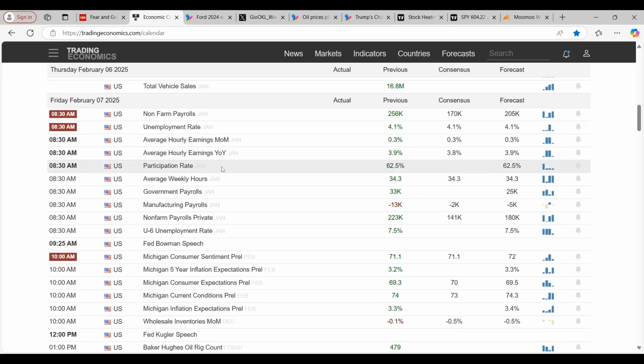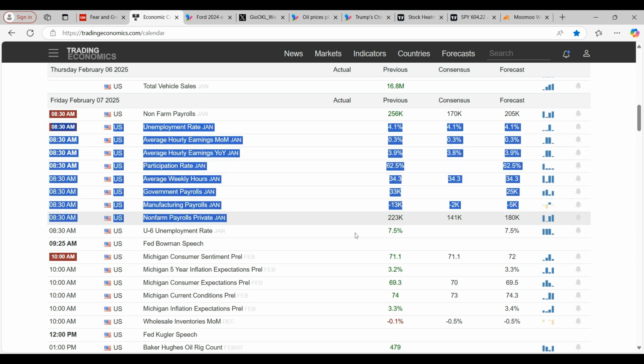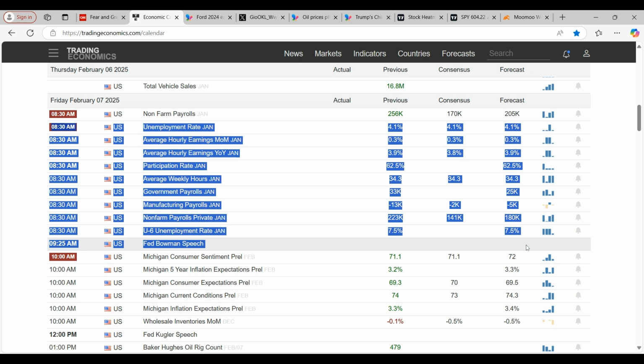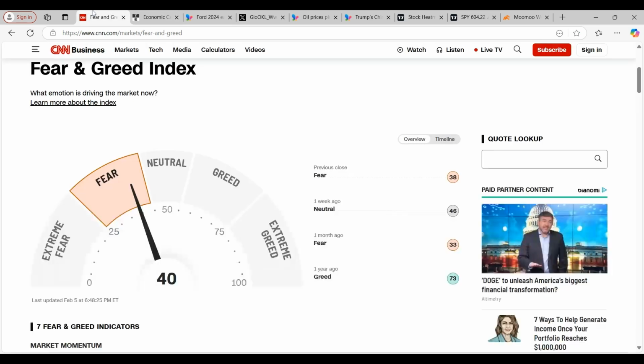And then on Friday, 1 hour before the stock market opens, we have the unemployment numbers coming out, some payrolls for manufacturing and governmental ones, and that's going to cause a lot more volatility as well. So Friday is going to be a big day for our data. It's not going to be as serious tomorrow as we just have initial jobless claims. Just keep that in mind.